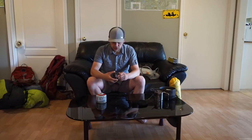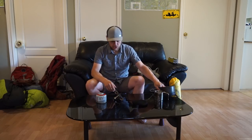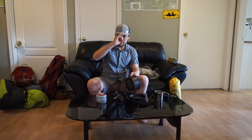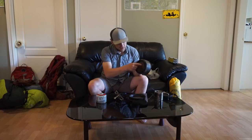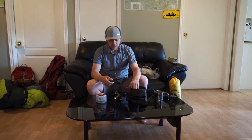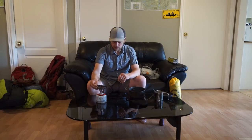Now, I was using the Jetboil burner in 2014, and I just found that with the Jetboil burner, because it has such a small little burner in the center, because it is a lightweight burner, it more or less just heats the inside up, whereas this one goes nice and significantly larger, and I have a heck of a lot better time simmering my meals too with this thing. I can control the heat very, very well.